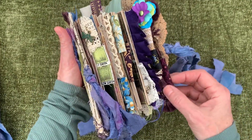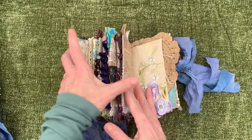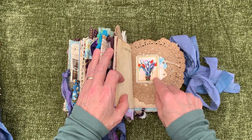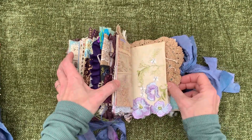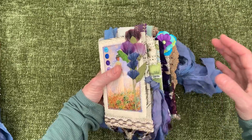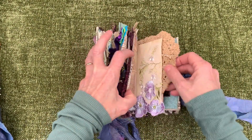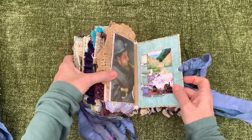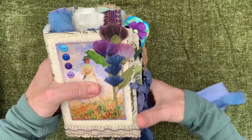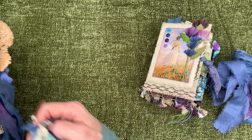Similar charms. And for this one I put a smaller size doily there, and again just made a pocket. I like those. They kind of round out the foofage. That's not a word. Well, it is now. And the back cover. So really quite similar.